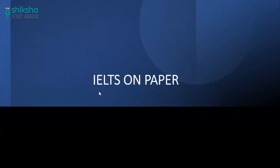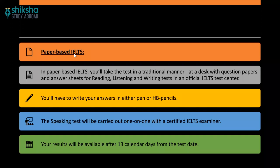So let's start with IELTS on paper. Let's see, what does it include? In paper-based IELTS, you will take the test in a traditional manner at a desk with question papers and answer sheets for reading, listening, writing tests in an official IELTS test center. Secondly, you'll have to write your answers in either pen or HB pencils. The speaking test will be carried out one-on-one with a certified IELTS examiner, okay? Then your results will be available after 13 calendar days from the test date. So this was all about paper-based IELTS.